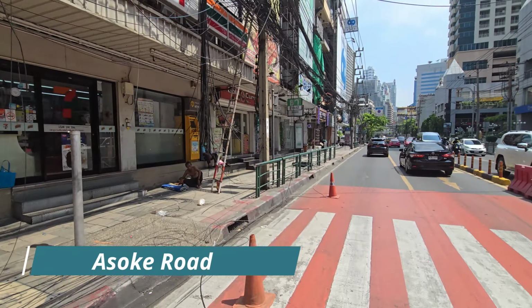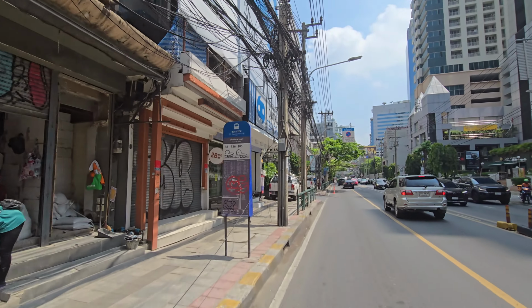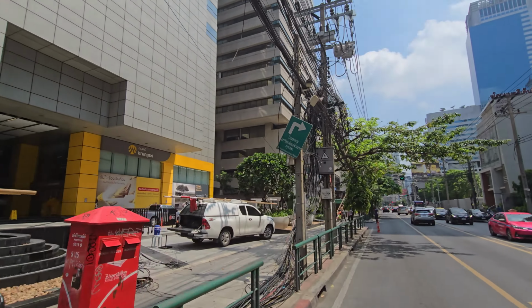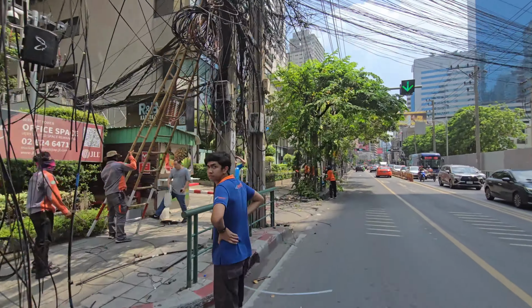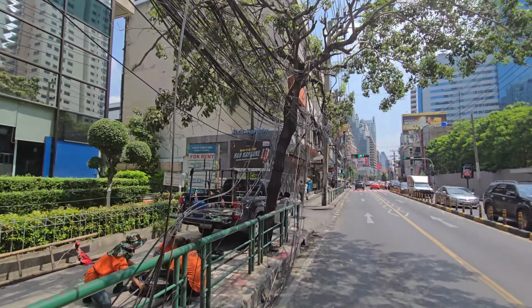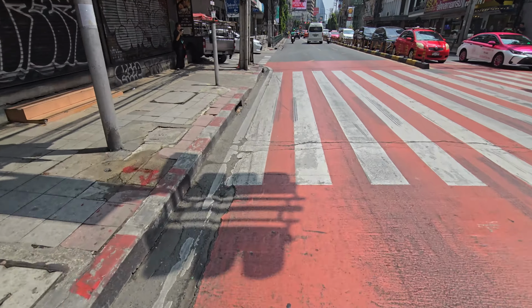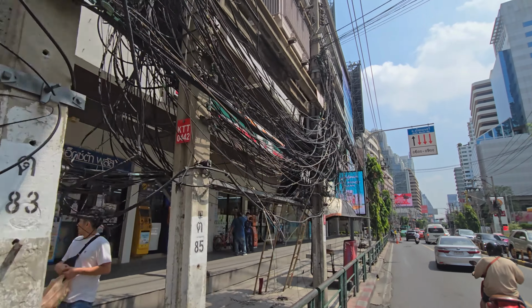Here on Asoke Road, they are getting all the wires out. And these are the moments that you realize, okay, I better film it, because next year you wouldn't believe how this used to look, right? See all these bundles here.